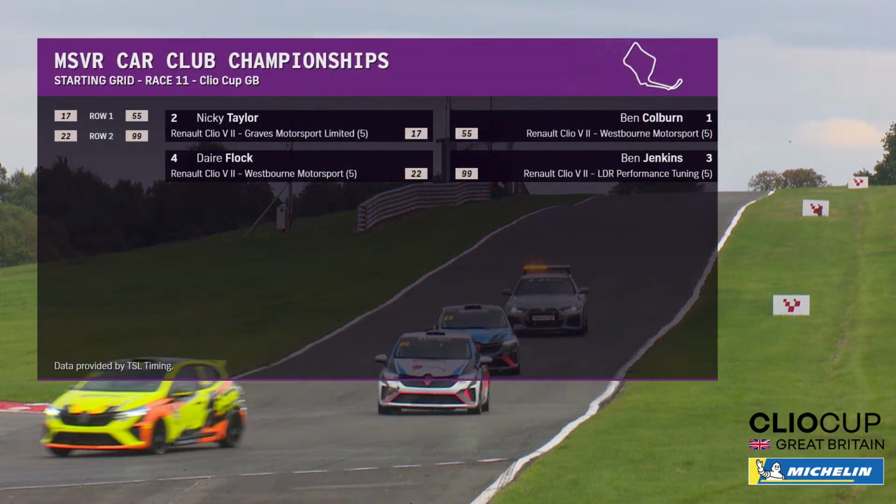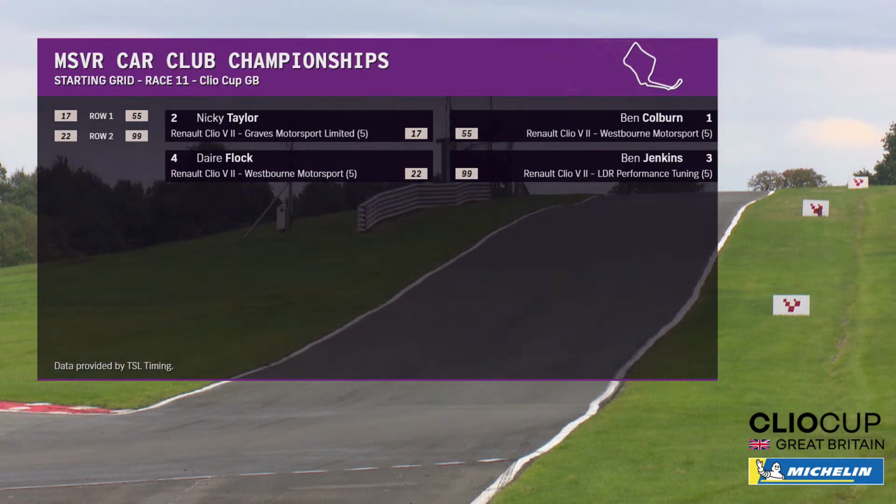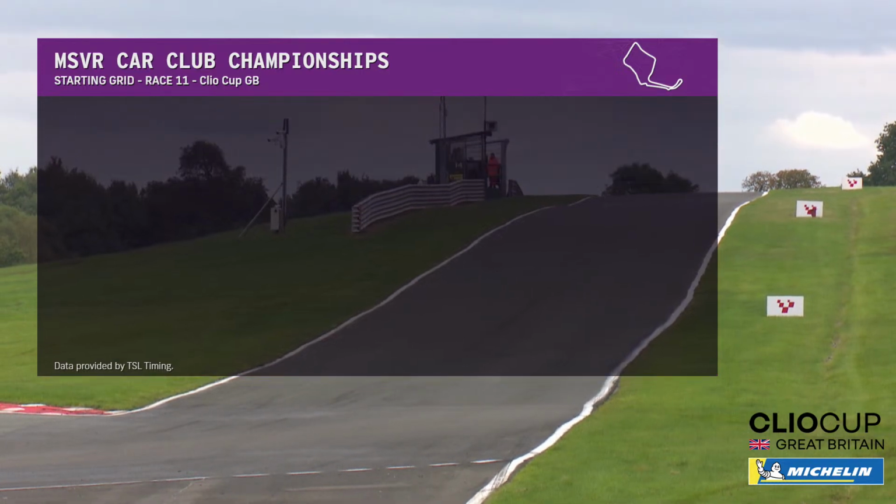So here is the grid for the second race for the Clio Cup GB. It will be Ben Colburn that lines up on pole position ahead of Nicky Taylor. So it's a Westbourne Motorsport and Graves Motorsport row 1, and on row 2 of the grid we have Ben Jenkins and Dara Flock. Now Dara, he finished the race earlier on in 3rd place, albeit we'll be starting this race in 4th, obviously going off of qualifying this morning, so hence the change in that regard.